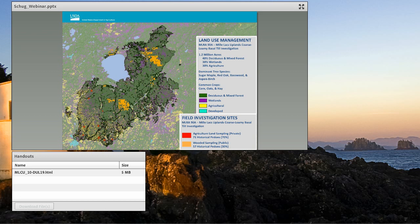I'll also add a little bit to that. We are being told that the next version of CART will be ingesting raster data, so we'll have an opportunity to test out some of this data in that setting as well.